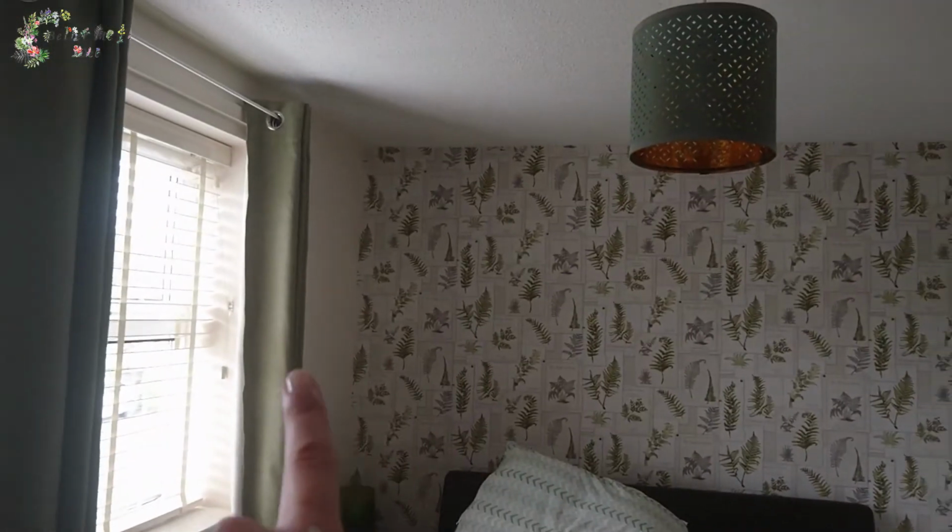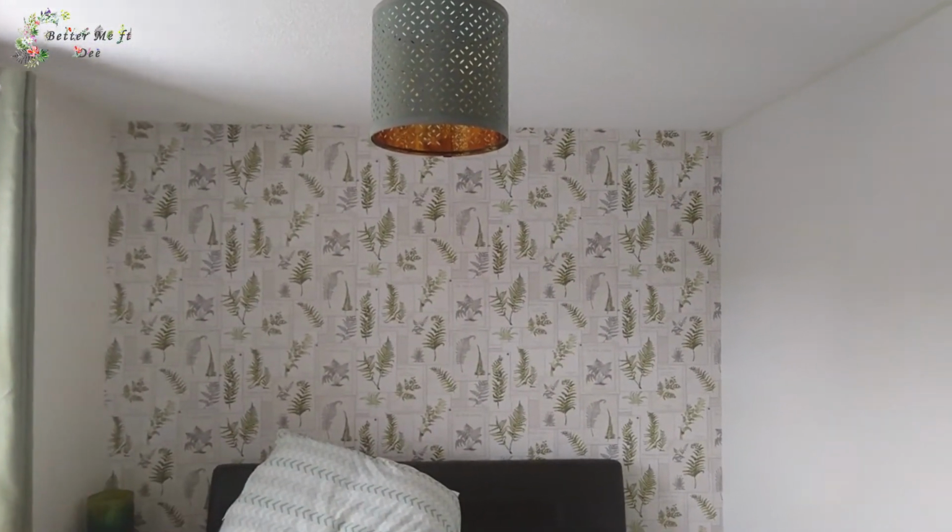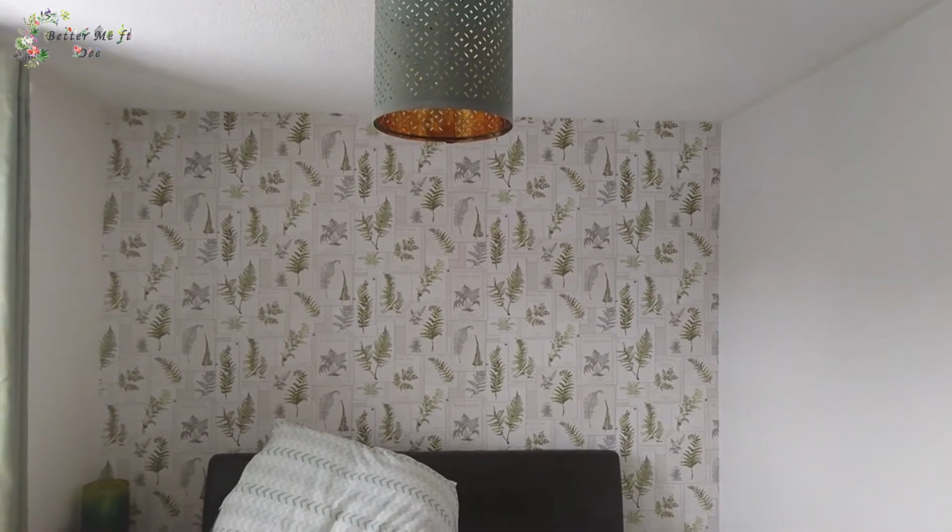Just to compare, I'm not sure about how that's going to come out. That's the new paint. That's the Magnolia. No, you can't really tell the difference in this picture. But it looks so much cleaner as well. I'm excited!